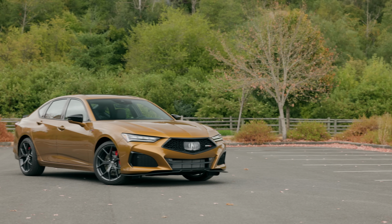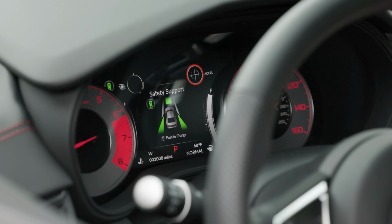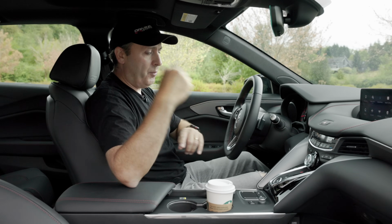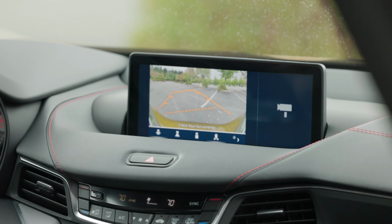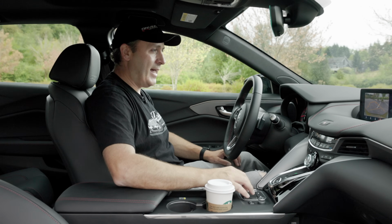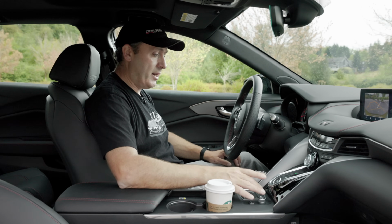In terms of active safety, this thing is loaded. We have collision mitigation, adaptive cruise control with lane detection and centering, rear cross traffic alerts with auto braking, and also a camera. It does not actually have a surround view, which I kind of wish it would. At this price point, I don't think asking for a surround view is asking too much. It does have rear cross traffic alerts, so that's a plus there.